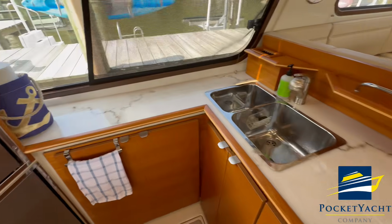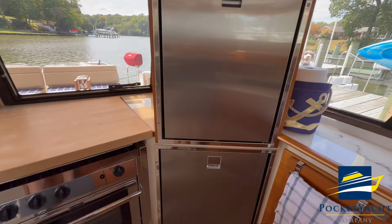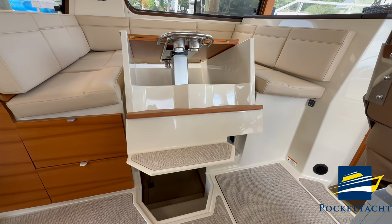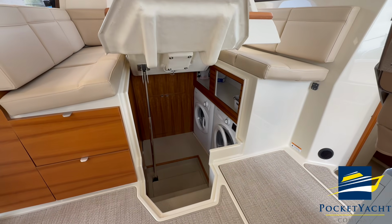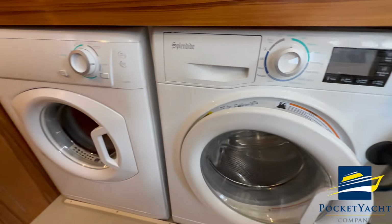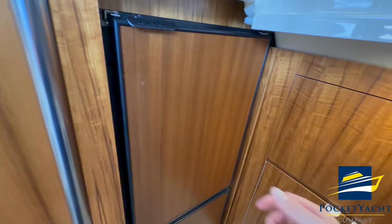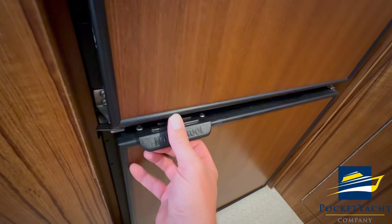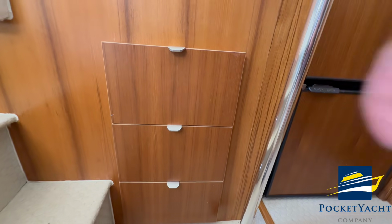So once again, a little close up here on the kitchen. You have the refrigerator freezer combo, microwave on top of everything, and you have the oven right there. And then another great feature that I absolutely love, this opens up the table, and then you have your washer dryer combo right there. Little bit of storage right over top of it for some dryer sheets and some liquid detergent. Then you have another refrigerator freezer combo, which is really nice, and a little bit more storage here.